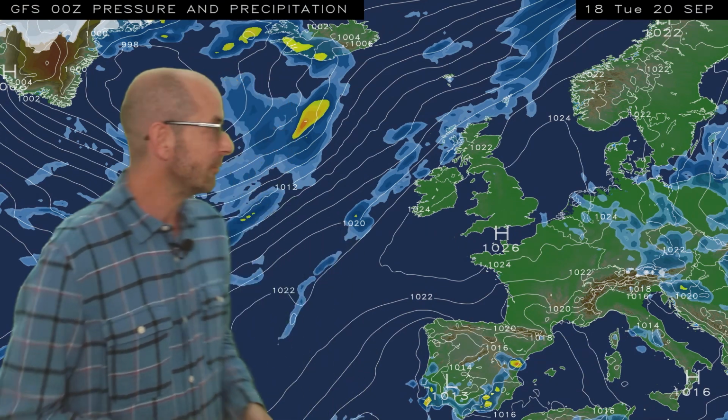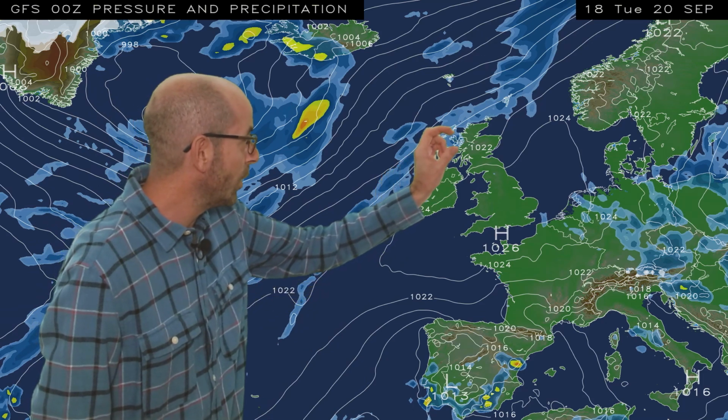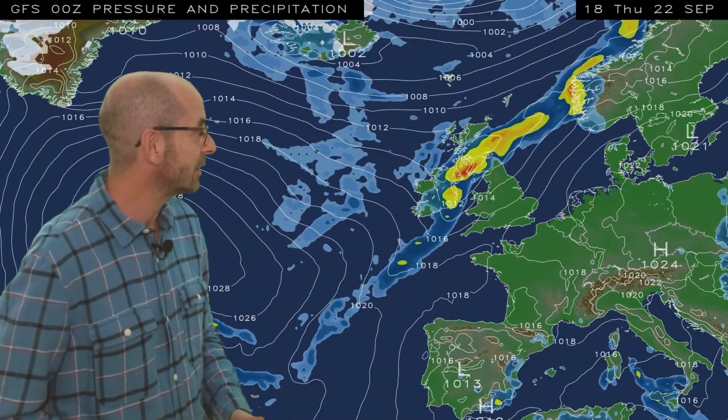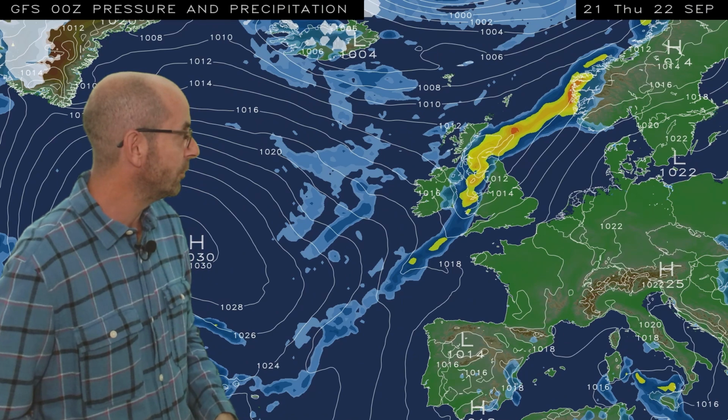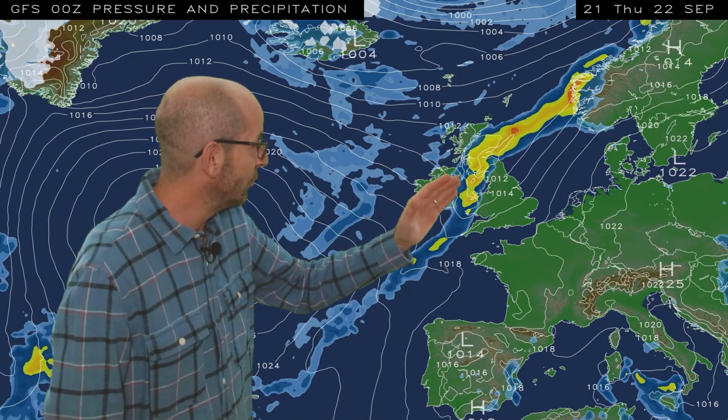And at the outset, the key feature is this area of high pressure. It's bringing dry weather to much of the UK, although patchy outbreaks of rain are pushing into the northwest there from the Atlantic. Now, in the short term, not a great deal changes, but the high pressure does begin to decline southeastwards into continental Europe. Then as we head through Thursday and into Friday, outbreaks of rain start pushing down from the northwest.